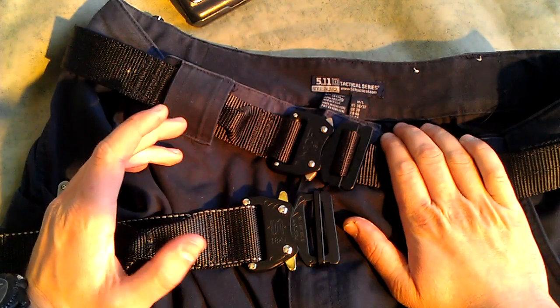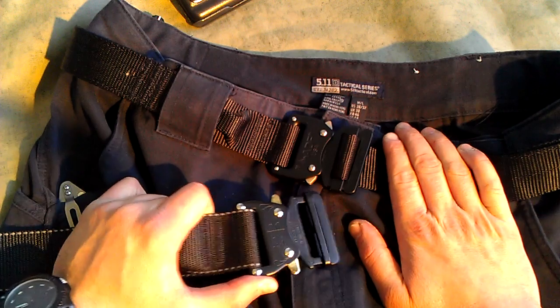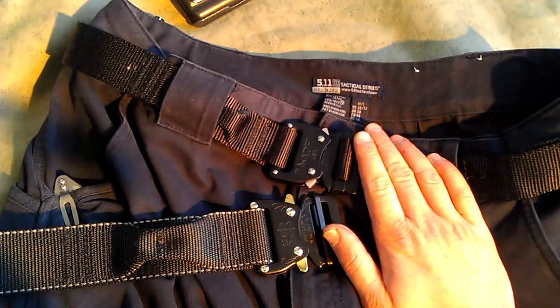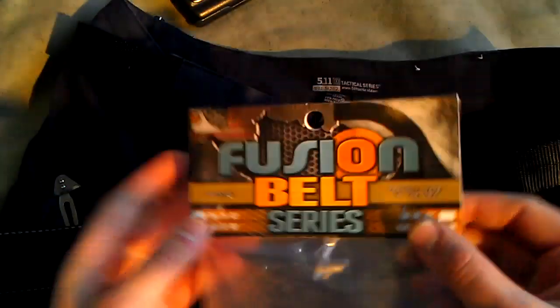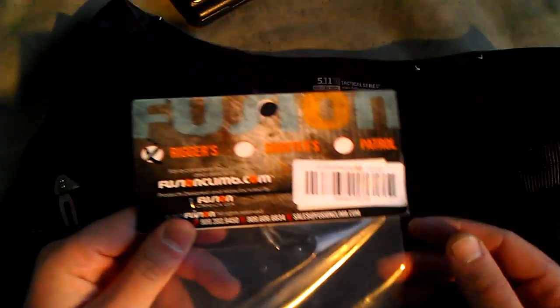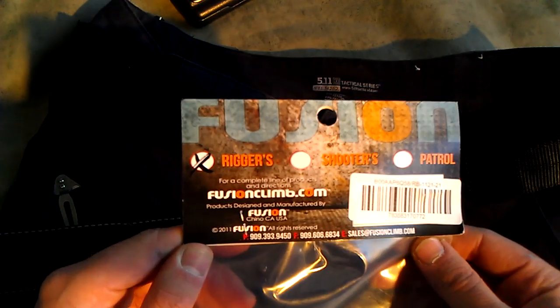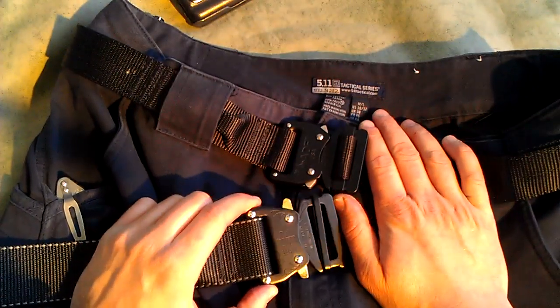Raptor here. Just want to do a quick shout out for an awesome product I found earlier in the week, and I've been very, very impressed with it so far. And that is the Fusion Tactical Riggers Belt. Very, very reasonably priced. I got these for $40 shipped on Amazon. There's the maker's website, but I'm just really impressed with them overall.